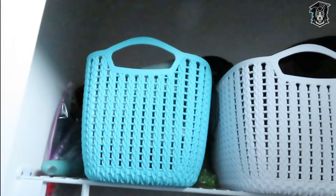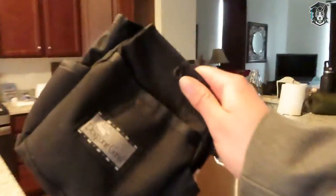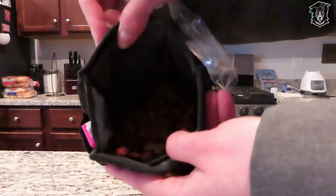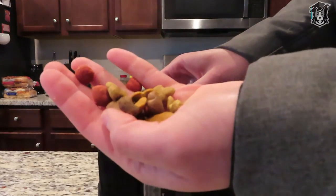First thing I need to do is actually grab, oh no, where'd it go? There's usually a bag right here so that I have all of her treats ready, but I don't know. Let me go find it real quick. Oh, nope, here it is. Let's go fill this thing up. Okay, so we have it filled up with her kibble. Nothing special. This is primarily what she'll work for.